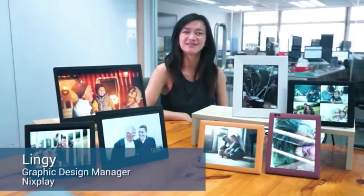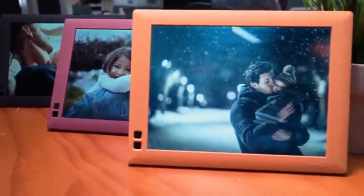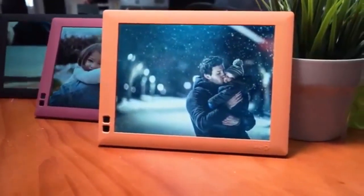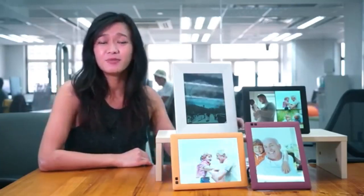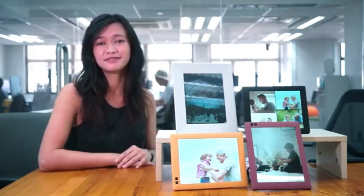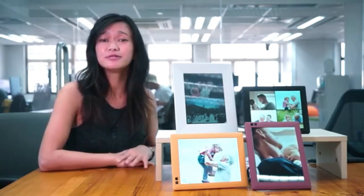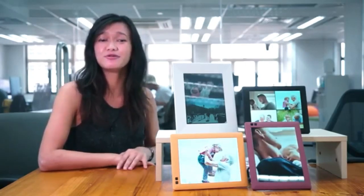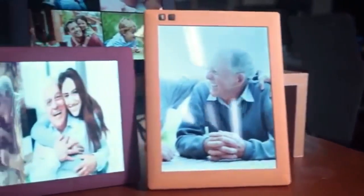Hi, my name is Lingyi, Graphic Design Manager here at Nixplay. We are industry leaders in digital photo frames, but what is a digital photo frame? A digital picture frame allows you to connect your favorite photos and images, but what makes our frames unique? Our digital photo frames can be connected by Wi-Fi. This means that you're able to update you or your family's frame from anywhere in the world, and this can be done via our desktop web app or directly from your smartphone.